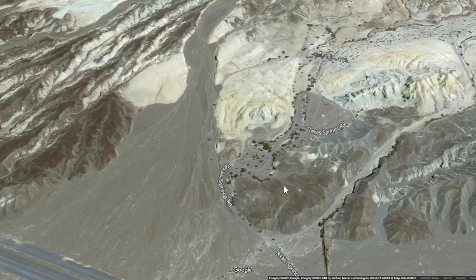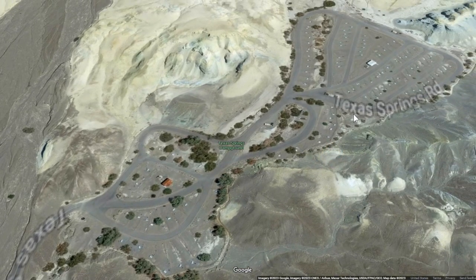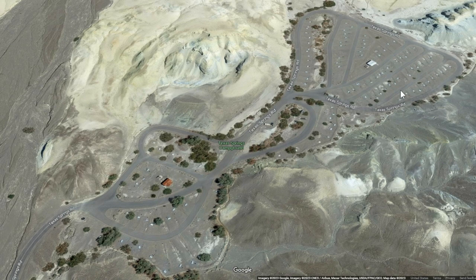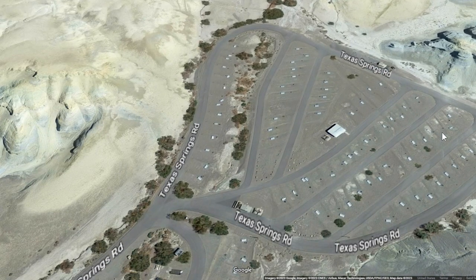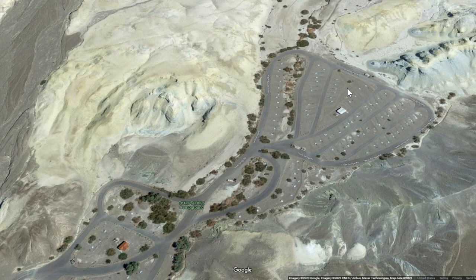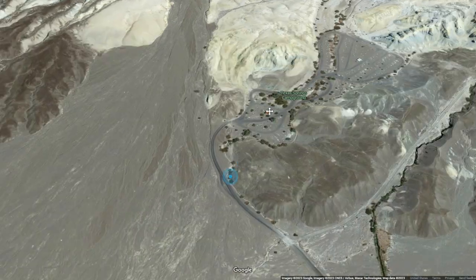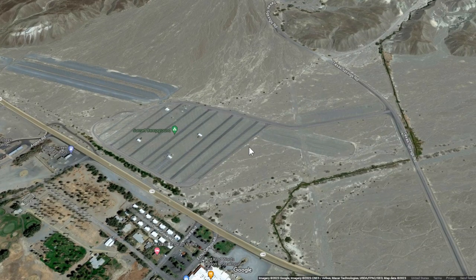There's this Texas Springs campground up here. There are not too many spots we can fit our length of RV in comfortably, and you can see they're quite tightly spaced together and there are quite a few people here. So I gave up on trying to get a spot in there. This one is a little more secluded. So we went down here. This is the Sunset Campground, and it's the cheapest.